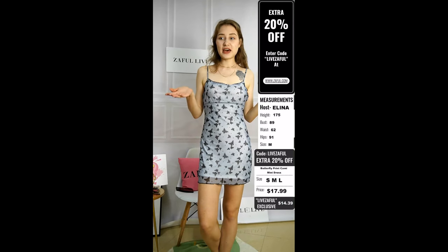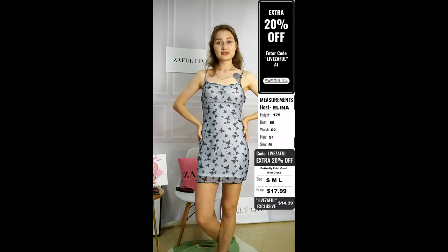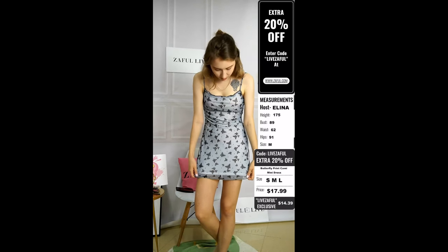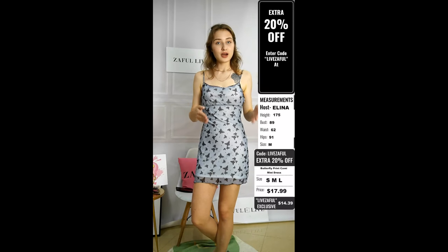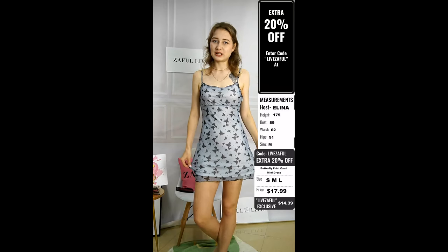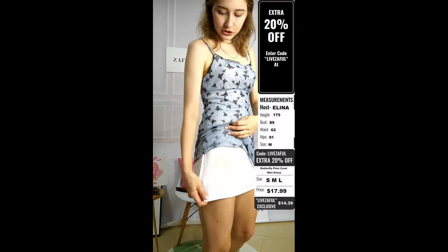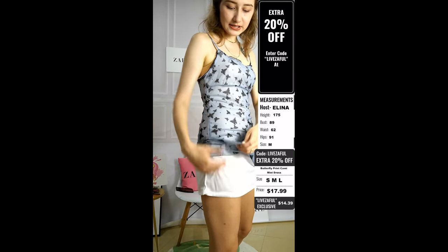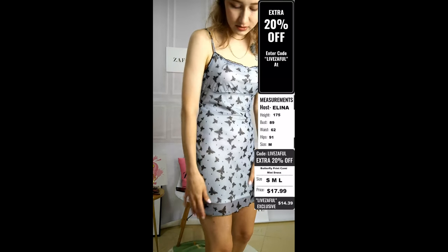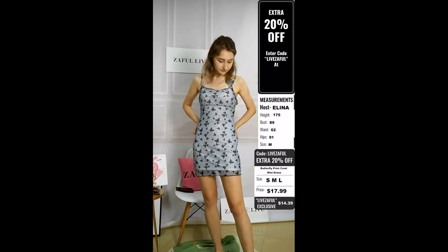Yeah, spaghetti strap looks elegant, but at the same time I would like to wear it for daytime. Yeah, elastic, just a little bit elastic. Actually, this dress is like a two piece. One of them is white, another is covered with this white material and butterfly pattern.